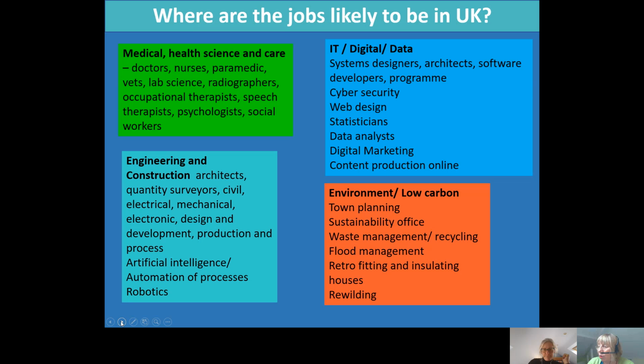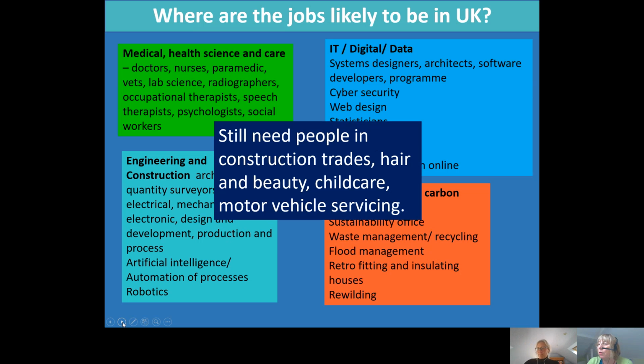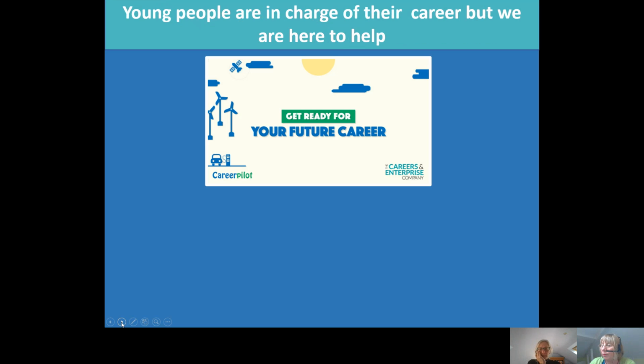There are also lots of jobs in environment and low carbon, with the green rebuilding after COVID. There might well be lots of jobs to do with waste management, flood management, recycling, all the things we hear about on the news. But bear in mind that we still need people in the construction trades, hair and beauty, and how many of us wanted our haircut after lockdown. Childcare, motor vehicle servicing, which might be electric cars rather than petrol or diesel. So we still need all those jobs that have been around for quite some time. But those are the main sectors that are going to grow in the future.